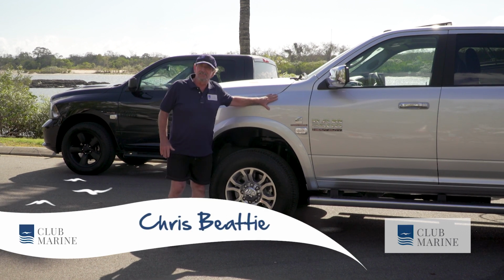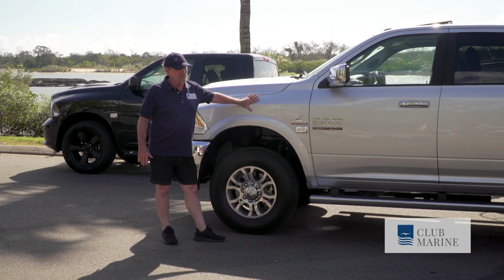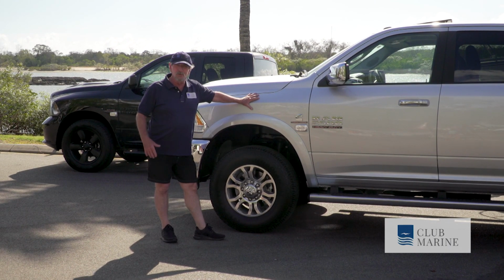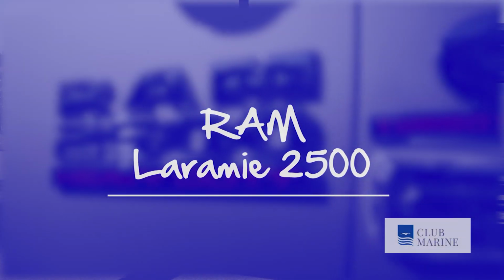So we're up here in Gladstone having way too much fun doing another Club Marine trailer trip, and Gladstone being the heavy equipment capital of North Queensland, we thought what else can we bring with us but a Ram 2500 Laramie.